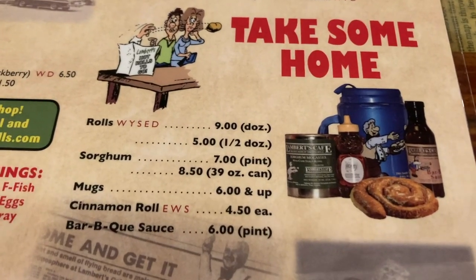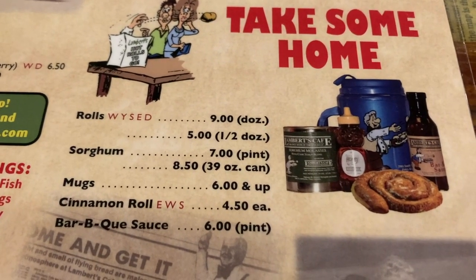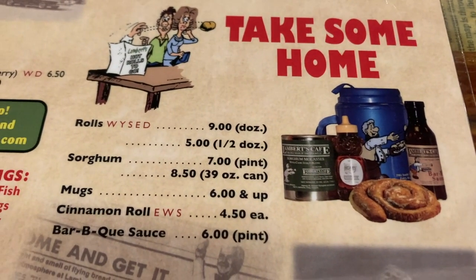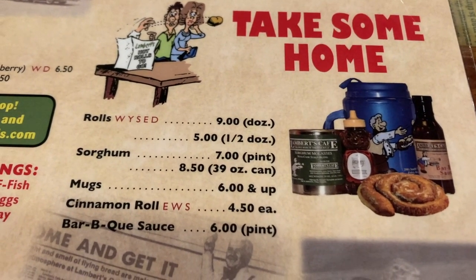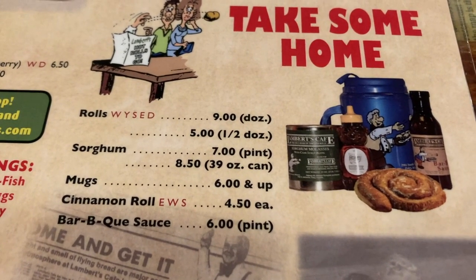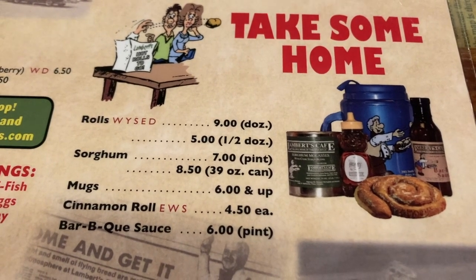So we did want to point out on the menu also, there are some really popular things that you can take home. So you're not allowed to take home any doggy bags of extra food. They expect you to eat everything that you order or get for your additional add-ons and the pass-arounds they come around with. But if you wanted extra rolls or sorghum, they also serve cinnamon rolls, barbecue sauce, things like that that are freshly made. You can get those taken home to go.